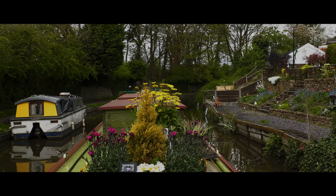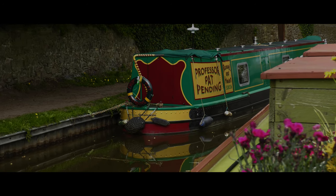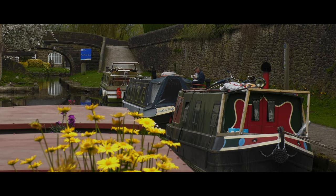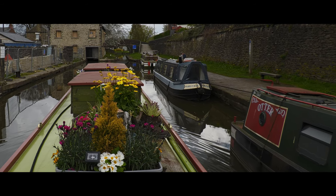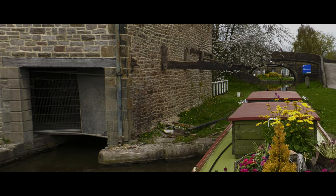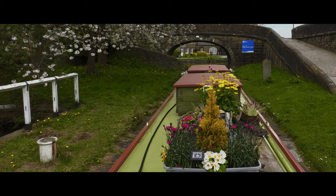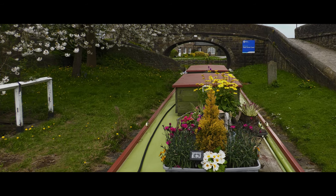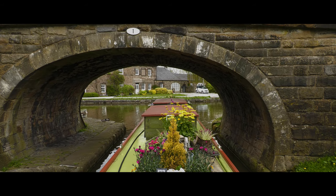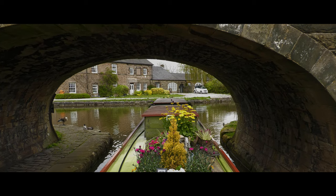Continuing the journey, we're now cruising through the town of Marple and approaching the canal junction at Bridge 1. This is where we join the Upper Peak Forest Canal and leave the Macclesfield Canal. If we were to turn left under the bridge, it would take us down the flight of 16 locks towards Manchester. But we're going to turn right and head up the cut and find my next mooring.